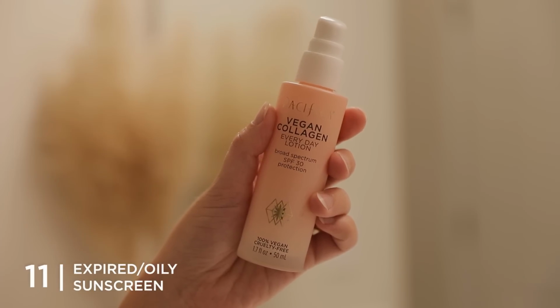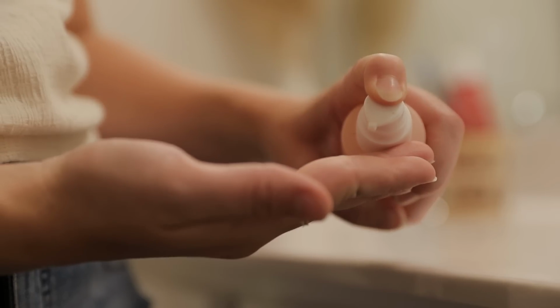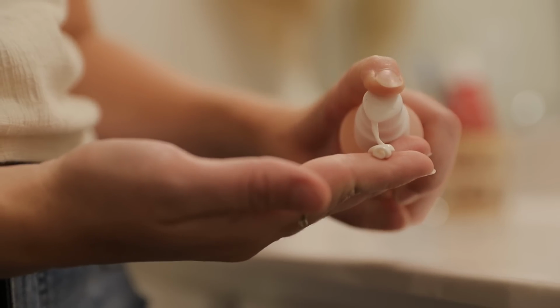Number 11 is expired or oily sunscreen. There are 2 things that we're looking at here with our sunscreen. First, it's important to look at the expiration date on your sunscreen because expired sunscreen becomes less effective over time, meaning that your sunscreen might not be doing the job that you think it is in protecting your skin.